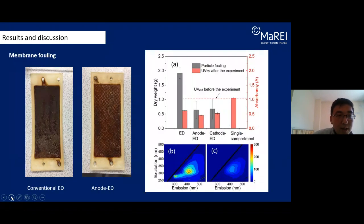It's very important to check the membrane fouling in this system, because the anode can produce some gas bubbles, so it can increase the liquid turbulence in this system. So it can significantly prevent the particle fouling in this system, which is favorable for the operation of the electrodialysis.